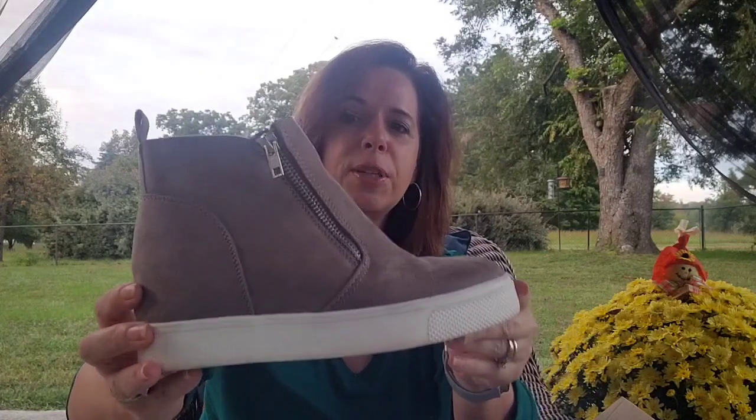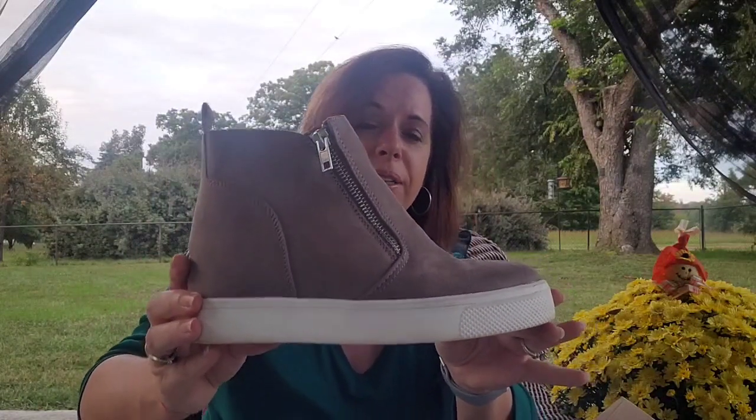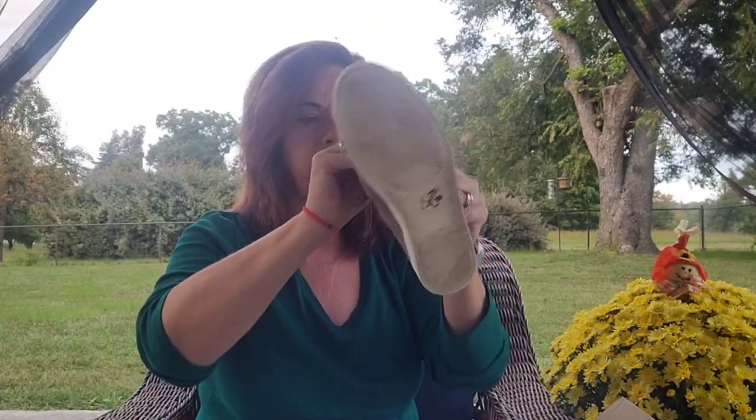Okay, so far this box is not as good as my last box, but that's how it is with thredUP. Sometimes you get really good boxes, mediocre boxes, or boxes not so great. Time and True. These have been worn. They still have gook on the bottom. Ugh. And they are size 7.